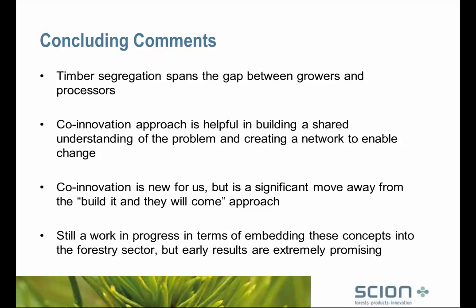And I think that as a result of doing this, we're actually working on the things that will make a difference for the industry. We understand a lot more what their needs are. It's still a work in progress. It does take a big commitment in terms of time. We're still embedding these concepts into the forestry sector. As I mentioned, we've got 4 innovation clusters, and there are another 3 outside the one that I've been talking about. But right across the board we're seeing that early results are extremely promising, and the feedback from the industry in terms of the engagement with Scion is very positive, and they're seeing a lot of early benefits from the research that we're doing.